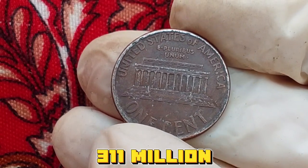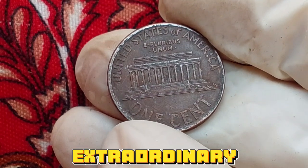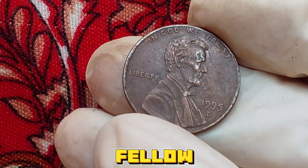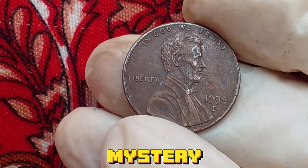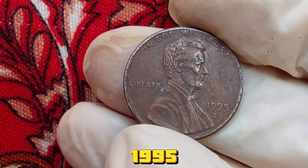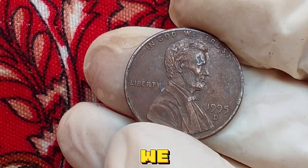Yes, you've heard that right, $311 million. But what makes this seemingly ordinary penny so extraordinary? What secrets lie within its tiny copper shell? Grab your magnifying glasses, fellow collectors and curious minds, because this is a journey through time, mystery, rarity, and unimaginable worth. To understand why the 1995 D penny is now making headlines, we first have to go back in time.